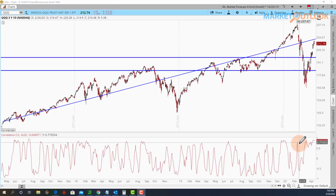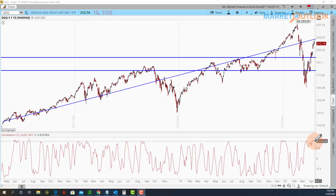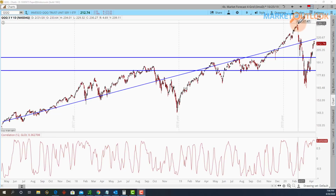But then the divergence, you notice, brought that correlation right back up to positive, and then whammo, they both kind of struggled there. But now look how, again, from this low point, it's been pretty highly correlated to see gold and QQQ together going up. And again, it's not your typical relationship, and not necessarily the most healthy relationship there. So we'll see if that plays out like it did for both gold and crude with the QQQs at the beginning of the year.